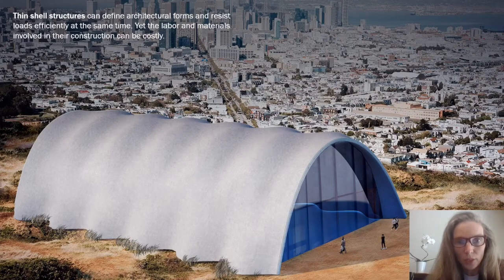We all know that thin shell structures can define architectural forms and resist loads efficiently at the same time. Yet, the labor and materials involved in the installation of their formwork and shoring need to be of a high quality and are therefore costly. Engineers, architects, and other building professionals are of the opinion that this high construction cost is the main obstacle for the larger adoption in the construction industry today.